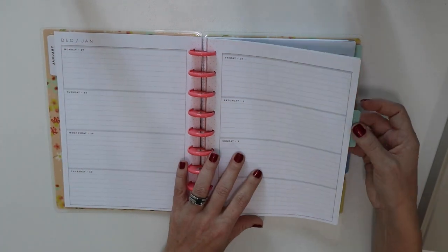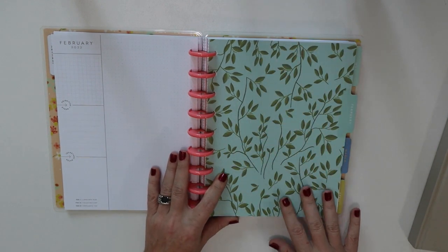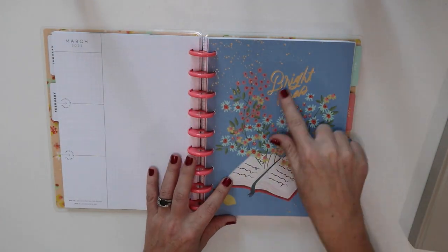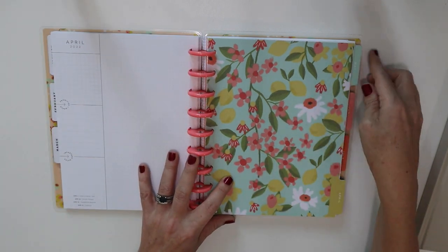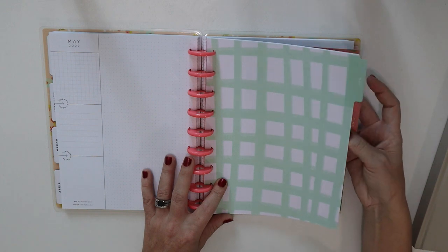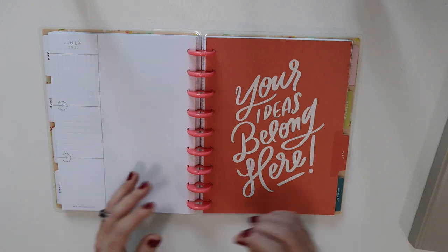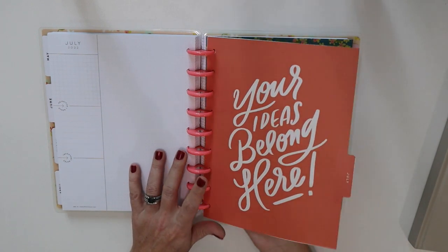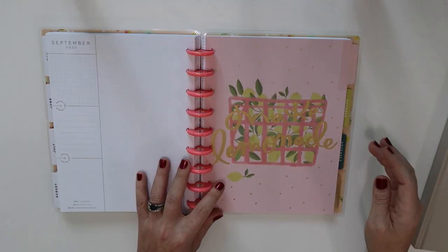So I really am excited to try this for my social media, but like here, right? This is, to me, geared toward more gardening, but I don't mind it. Bright ideas, like that works. They're very pretty dividers. They just don't go along as well as I would have liked for social media, but again, that is all right. It's not a deal breaker for me. I will make it work. Your ideas belong here. Some of these work, but some of them are super floral driven. But that's okay because that's the front of the book too.